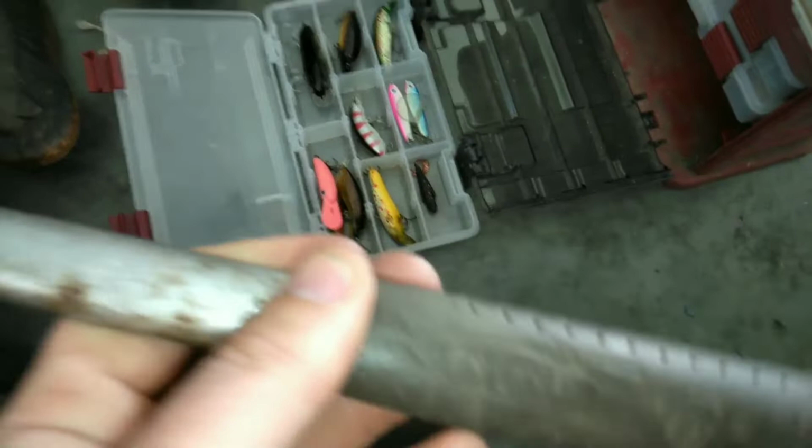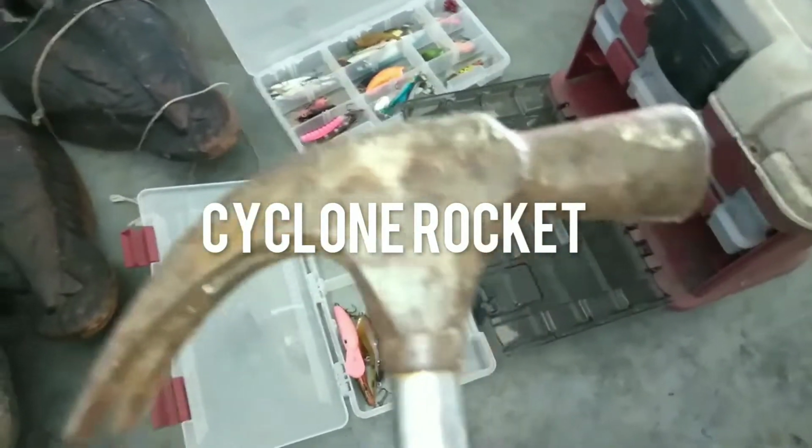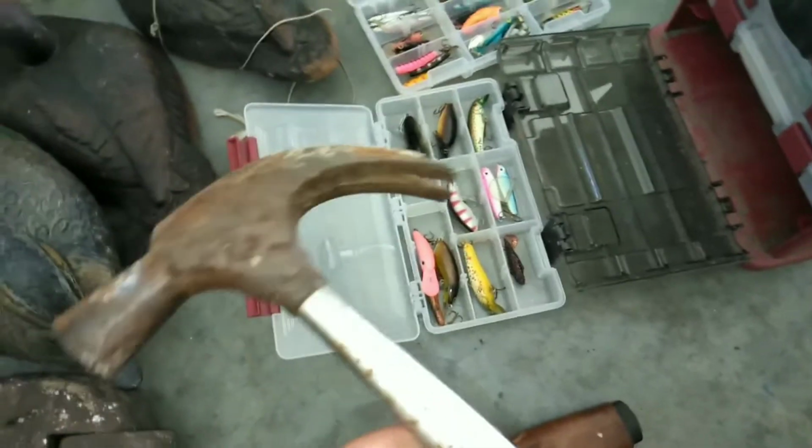Over here, this hammer, it's pretty gnarly, but it is what is it? It's a Rocket by, it's an Australian mob. Now I can't think of their name. Who are they? Anyway, I'll clean this up without too much hassle, and I hopefully will get about 20 to 25 bucks for that.